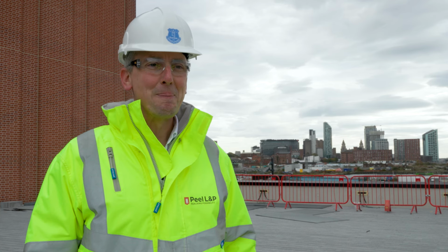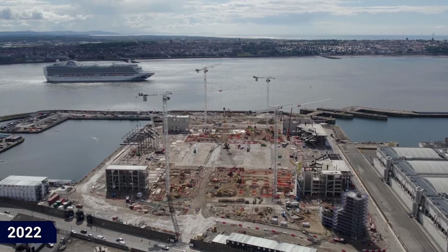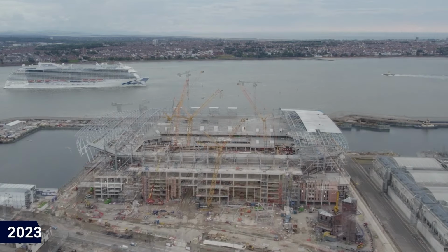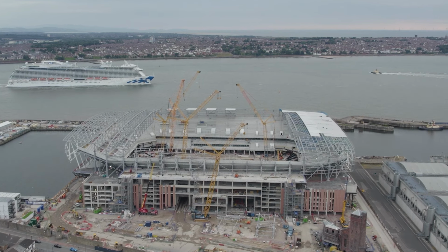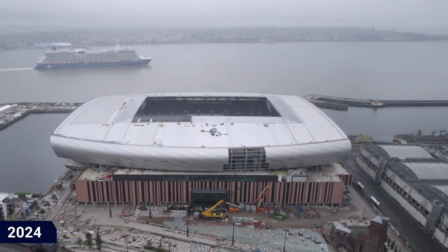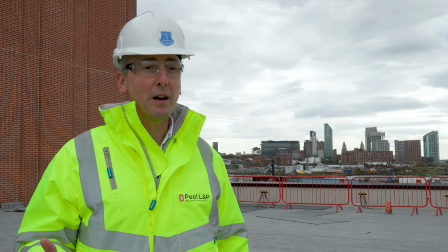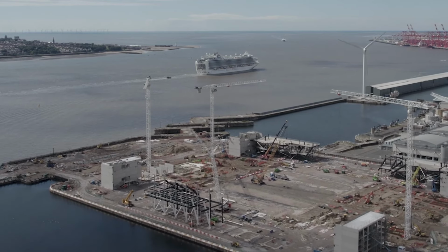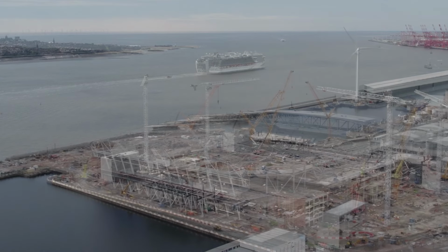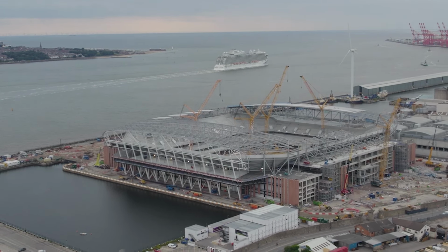How did the agreement come about between Peel Waters and Everton, and what makes Bramley-Moore Dock such a unique location? I think it's a number of things. It's the vision of the club, the council and Peel all coming together at the right time. Peel had its 30-year planning permission for delivery of Liverpool Waters. Everybody knew what was going to happen on this site over the following 30 years. Everton were out looking for a location for the stadium, looked at various different places around Liverpool, and then the three parties, including the council, all came together and took the view that this was probably the best location for the stadium.